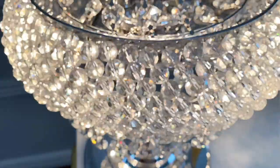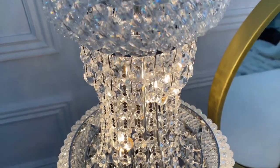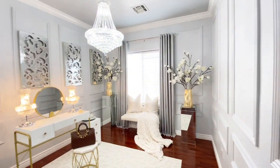In today's video, I'm so excited to share with you guys my updated beauty room. I made some updates and changes to this room and I'm so happy with the way it turned out, which I also hope this video inspires you with the ideas that I will share.